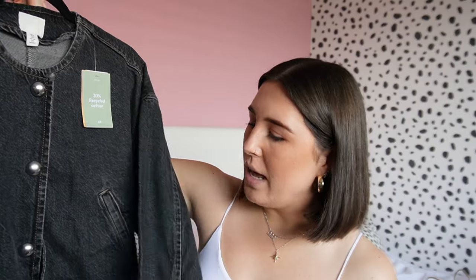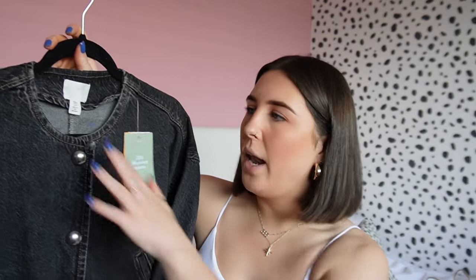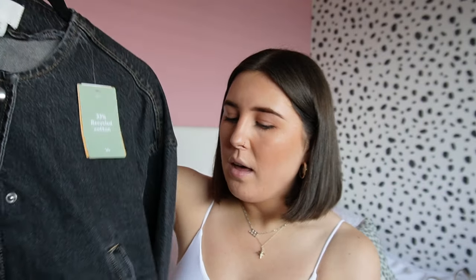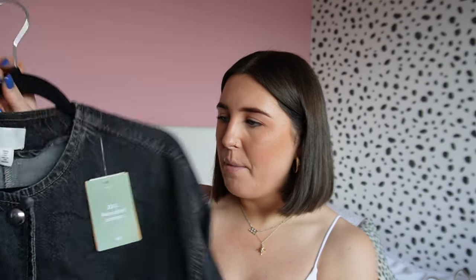But I just loved this. I just thought it was really cute. It's kind of like a bomber jacket, but in a denim style. I like that it's not got a collar, especially with the bob these days. Collars just get on my nerves because they make the hair flick out, and it's annoying. So I appreciate there's no collar. I really love the detailing on it, and the tobacco colored thread that matches really nicely with the denim.